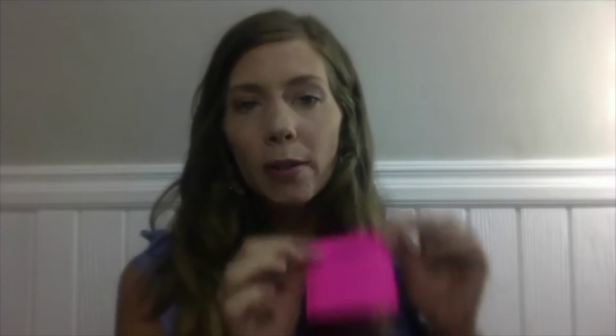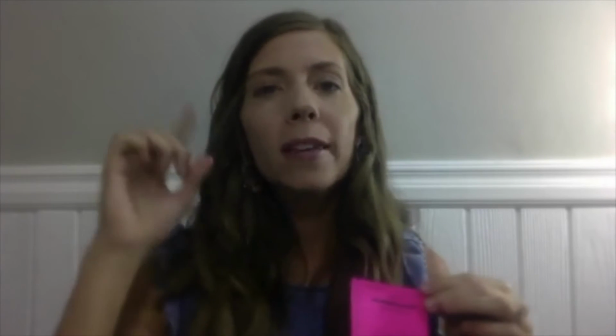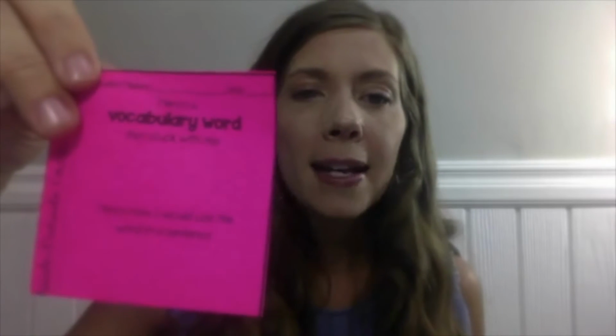Now, something you can do to take this a step further, and this is also going to be included in the free packet that I'll share with you, is now I love printing on Post-its. So these are printed on Post-its, but you can print them as well and not do it on Post-its. But it's kind of a quick exit slip to see what did they remember from their peers teaching them. And so on it, it's just a simple, here's a vocabulary word that stuck with me. Here's how I would use the word in a sentence.